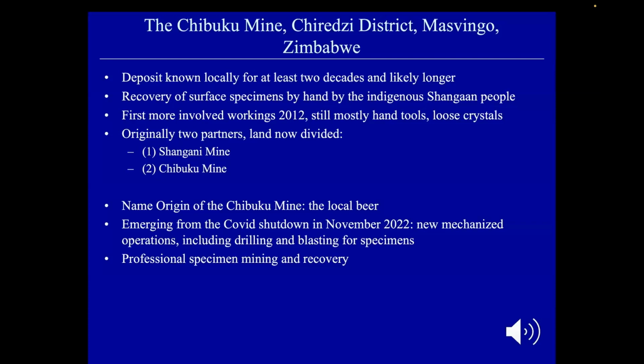The Chibuku mine operations are currently run by 2 principals, Sultan and Baba, as a professional specimen mining operation. What's interesting is that coming out of the shutdown in November, there were new mechanized operations introduced with drilling and blasting for specimens. So with this professional specimen recovery now, we're seeing some specimens that are quite spectacular. Many specimens still have some issues, but the best of the best are really great pieces.